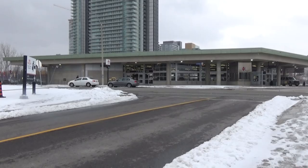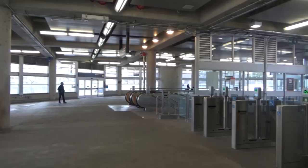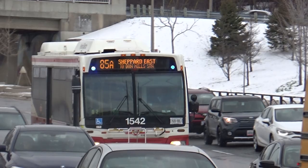The upper level has bus platforms at Old Leslie Street with an automatic, accessible entrance. Even though the terminal is quite spacious and has several bus bays, the 51 Leslie is the only route that serves the terminal. The 85 Sheppard East route can only be boarded on the street.